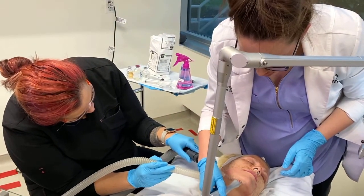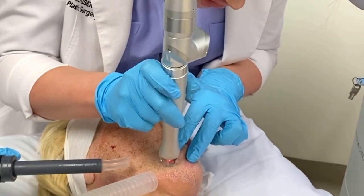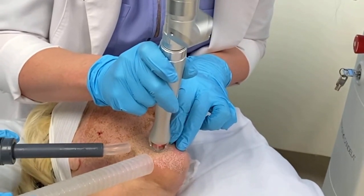Good question. What if it's literally a dot, and I'm just going to go to town on that and really stimulate collagen production in that spot, hopefully raise it up a little bit.